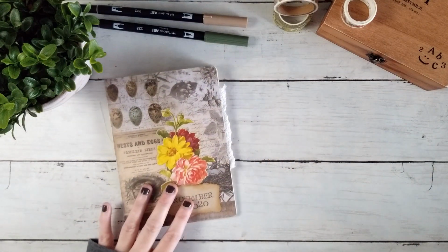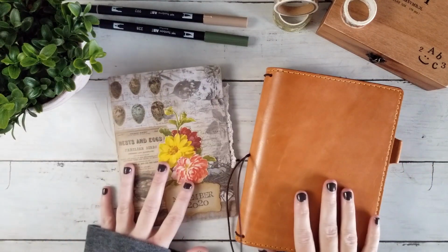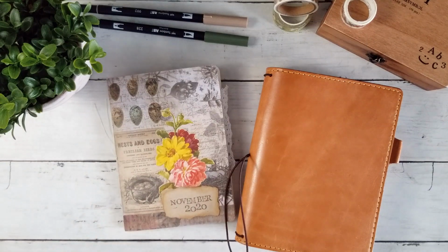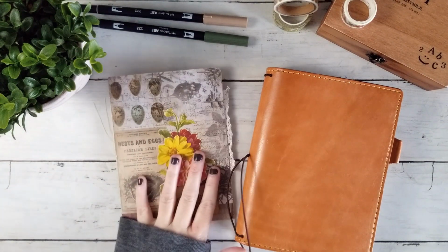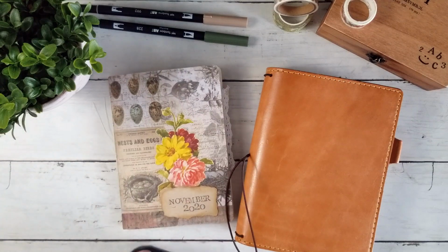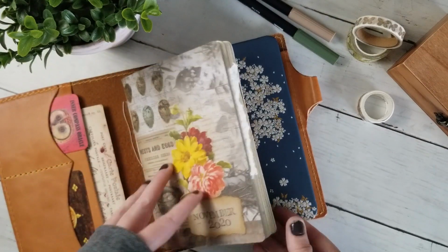So for right now, I'm going to go ahead and wrap this up because we have taken a look at my entire insert for November, and it was a lot of fun to work in, and I'm definitely looking forward to finishing up my last insert for the year in December. And then I will be trying to figure out how to put all of these together because that's going to be a chore.